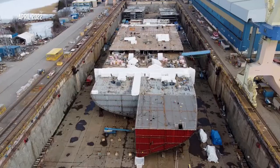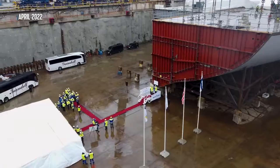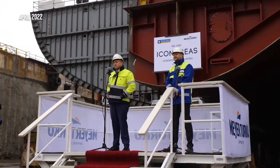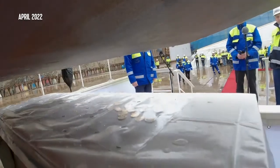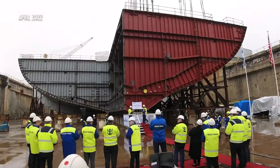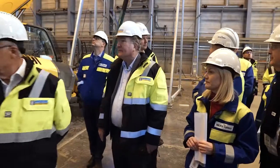The first one that we put in there is the keel for the keel laying ceremony. It symbolizes really the starting point of assembling the ship in the dry dock, and it is a celebration. Great. Okay. Is it big enough?